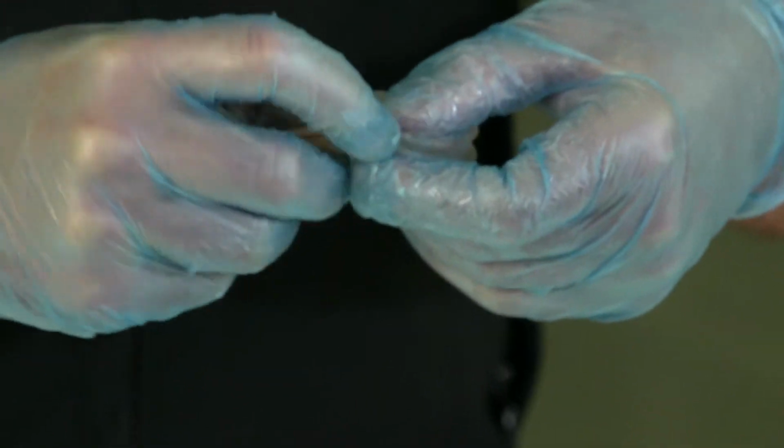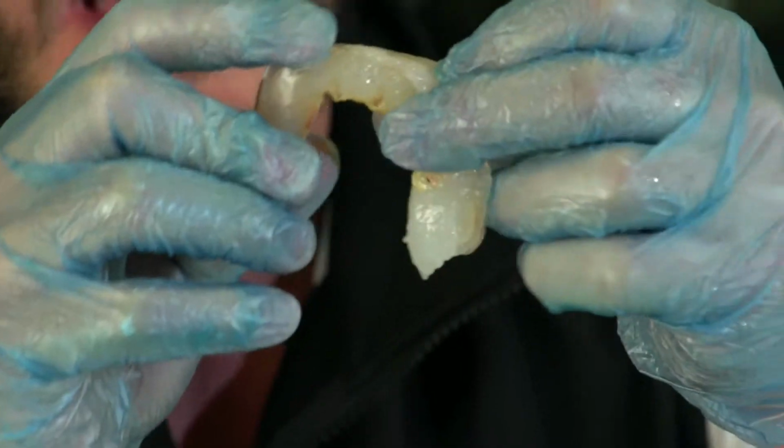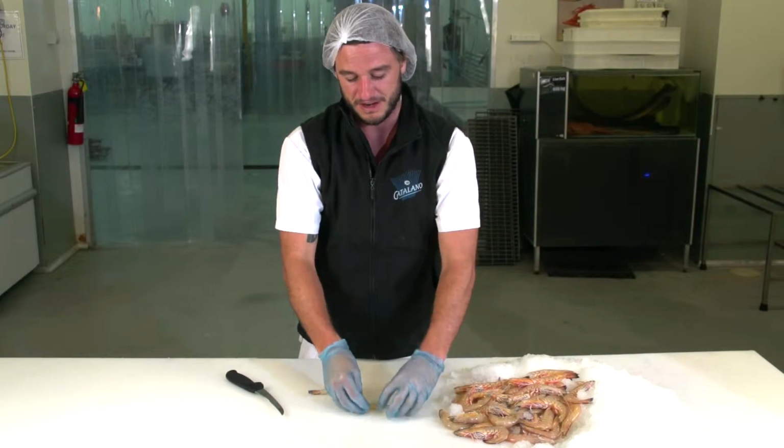Now to make a prawn meat, we basically just remove the tail. Now, if you use your index finger and you get to the top of that prawn tail and slowly just pull away, that makes a prawn meat, perfectly ready for cooking.